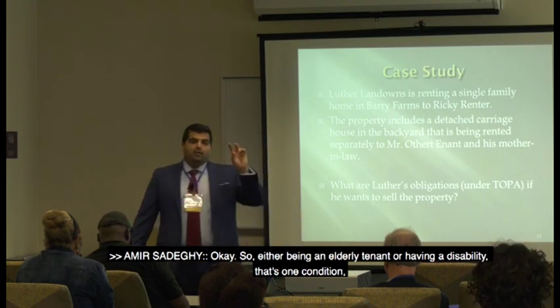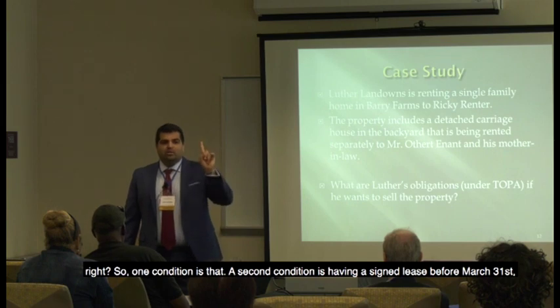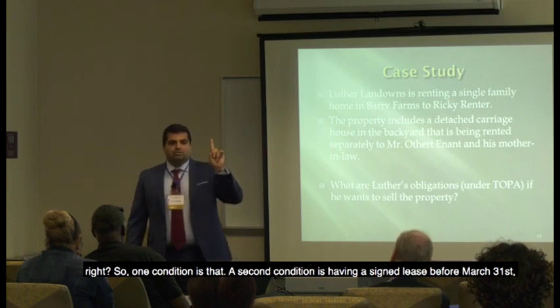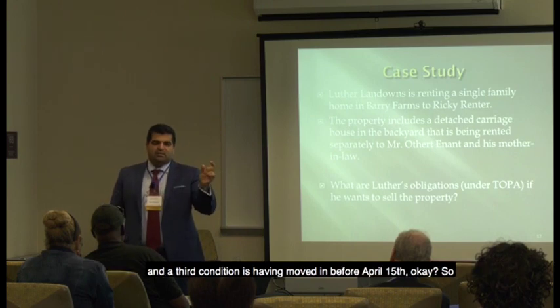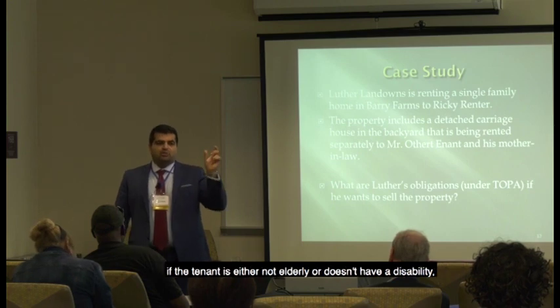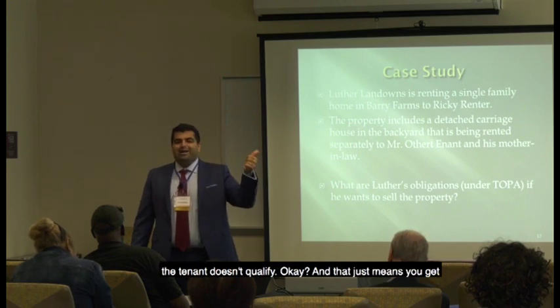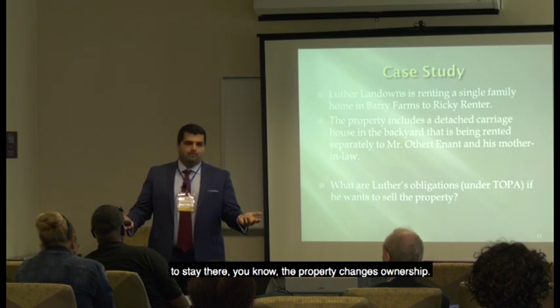Okay, so either being an elderly tenant or having a disability, that's one condition. A second condition is having a signed lease before March 31st. And a third condition is having moved in before April 15th. So if the tenant is either not elderly or doesn't have a disability, the tenant doesn't qualify.